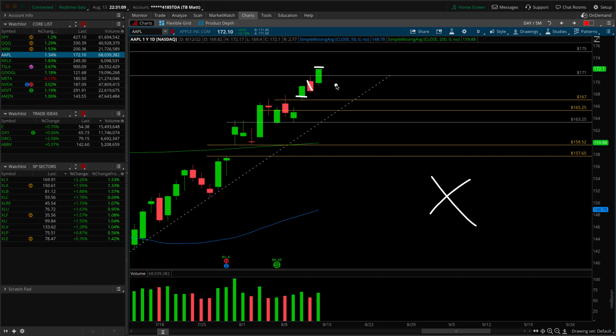If a pullback does develop early on in the week, of course, I'm probably looking at the CPI gap to fill. That's the trade there to the downside. I wouldn't want to get chopped around in this general area. So it's underneath 167, fills down towards 165.25. You could even move and start to look at the support trend line as well.